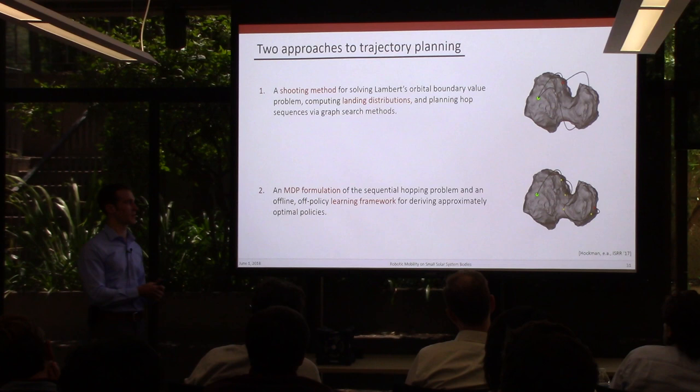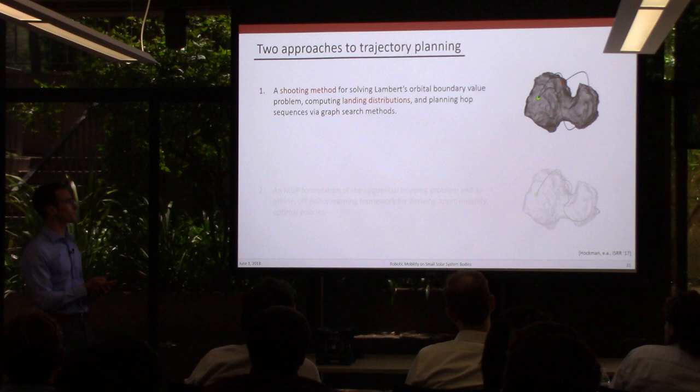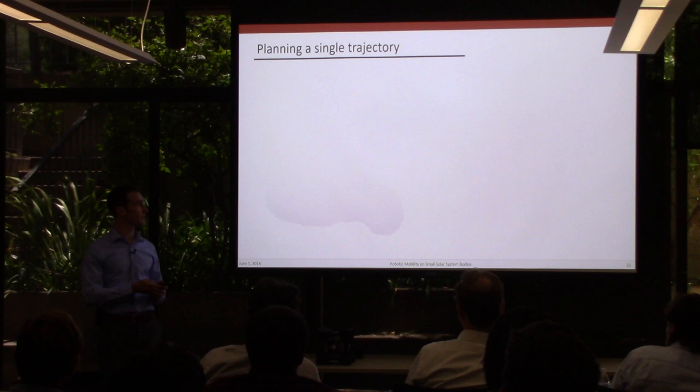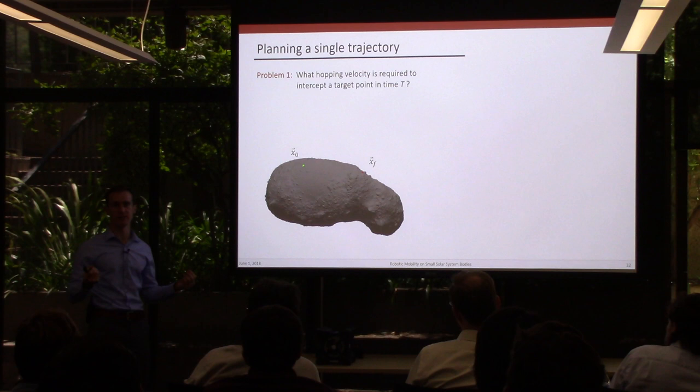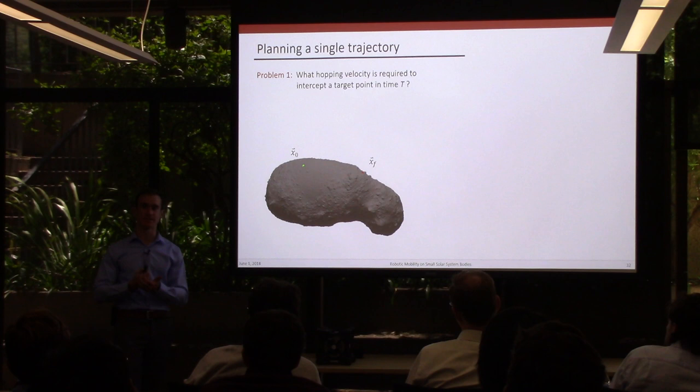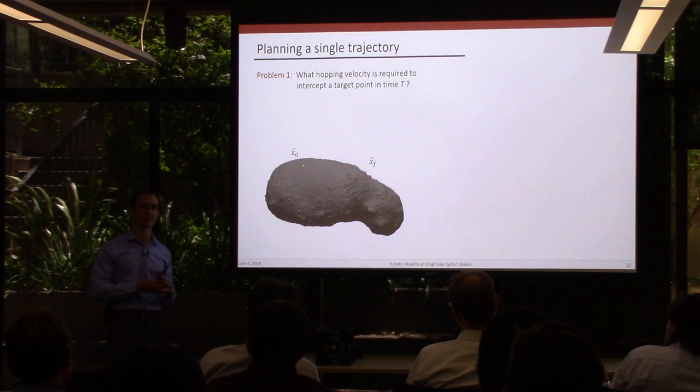So let's focus on the trajectory planning problem. All right, so how would you plan a single trajectory? We need to answer two questions here. First, what velocity is required to go from a known start location to a known destination location in time t? This is a very well-known two-point boundary value problem called Lambert's orbital boundary value problem. It has closed-form solutions for simplified gravity models like spherical gravity or perturbed gravity. But when you have these extremely irregular gravity fields, there's no closed-form solutions.